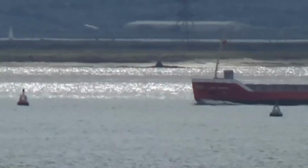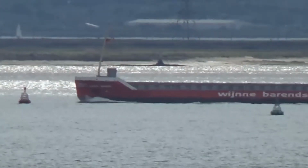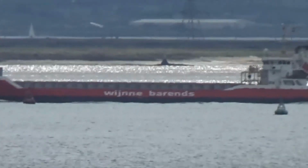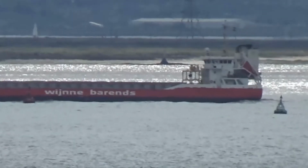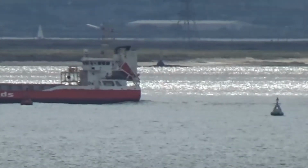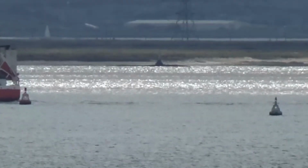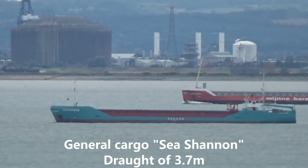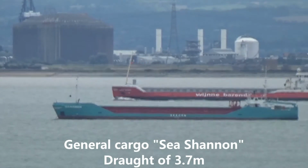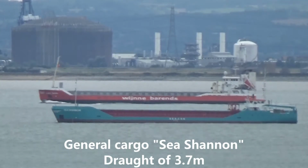Lady Dawn was built in 2009 and sails under the flag of the Netherlands. It is 94.7 metres long, 13.4 metres wide, and has a draft of 4.5 metres. Here we see Lady Dawn passing the general cargo ship Shannon. Shannon has a draft of 3.7 metres and was at anchor throughout the video.